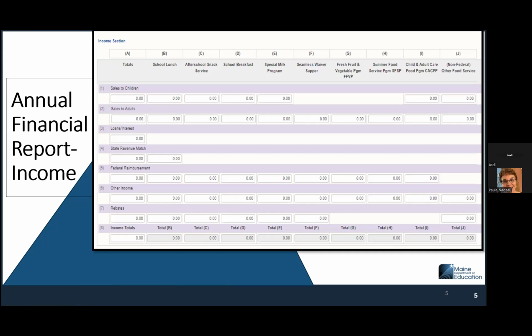This is what the annual financial report in CNP Web looks like, or at least part of it. The income section is what you're looking at right now. From this point on, we will be reviewing how to fill out the annual financial report in CNP Web. I'll be following the instruction guide of the annual financial report. I'm going to start saying AFR. The AFR instructions are provided for you in the Help tab of CNP Web.